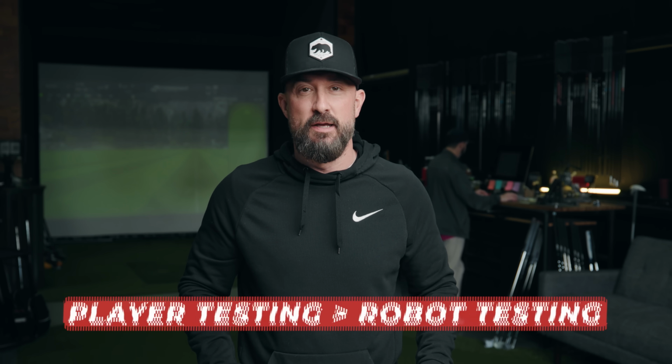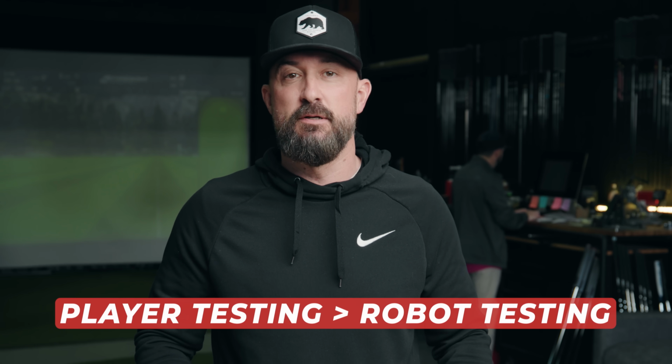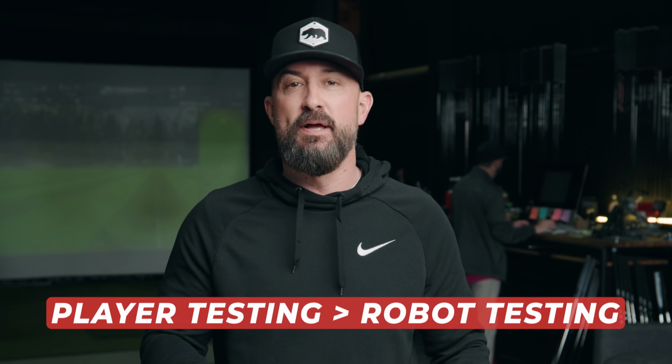Now, let's cover robots. No, we do not test with robots. We wish we could, that would be the easiest way, but it's not the right way. We actually asked and consulted with every OEM manufacturer prior to starting Most Wanted driver testing. Every one of them agrees player testing is the right way. You just have to have a lot of players and a lot of shots to get the right data. And that's exactly what we do.